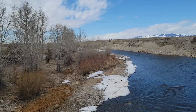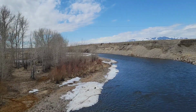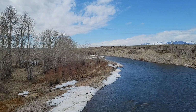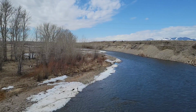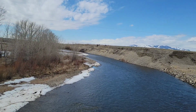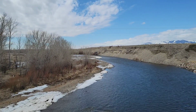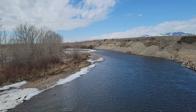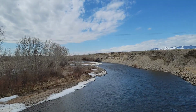But anyway, usually I would walk down there, but since Lucky isn't with me, I'm not going to go down there. But this is a pretty popular fishing spot, and the Big Hole joins up with the Beaverhead and the Ruby River. Of course, the Ruby River and the Beaverhead combine together, and then the Big Hole goes into those two rivers, and together they form the Jefferson River.